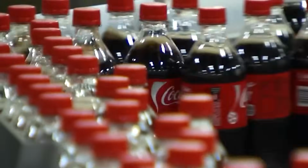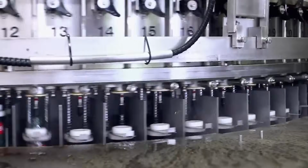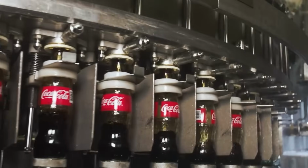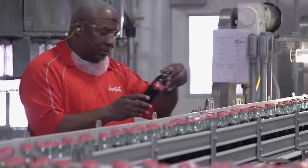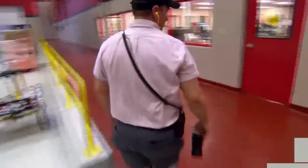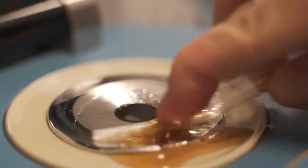One of the most impressive aspects of Coca-Cola's manufacturing process is its ability to maintain consistency across different regions. Regardless of where Coca-Cola is produced, whether in North America, Europe, Asia, or Africa, the taste and quality of the beverage remain the same. This consistency is achieved through strict adherence to Coca-Cola's global manufacturing standards, which dictate precise ingredient ratios, quality control measures, and production techniques. Each factory is regularly audited to ensure compliance with these standards, ensuring that consumers receive the same great-tasting Coca-Cola wherever they are in the world.